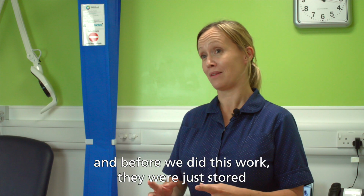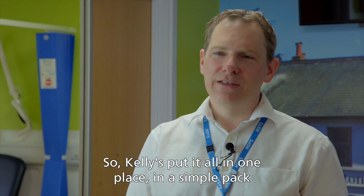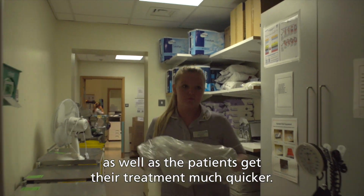And before we did this work, they were just stored at random places around the ward. And we just accepted that. So Kelly put it all in one place in a simple pack and made her colleagues' lives a lot easier, as well as the patients getting the treatment much quicker.